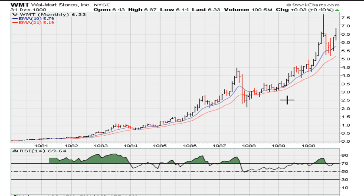Interestingly enough, these breakouts here are not very successful, here or here. Nothing really moved. It's only when we get a 3-year high on the monthly RSI that Walmart becomes a nice moving stock, and it breaks out and really takes off.